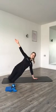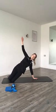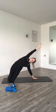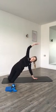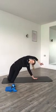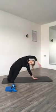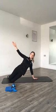Let's come now into our side plank and then sweep over and restack. Hold for the breath in, breathe out to come to your stack position. Now if this feels too much, you're coming in and out of this, you might like to release down between each one. Holding here for the breath in, breathing out to restack.